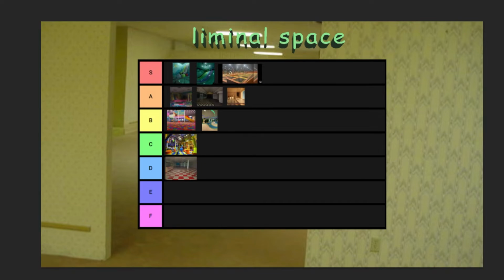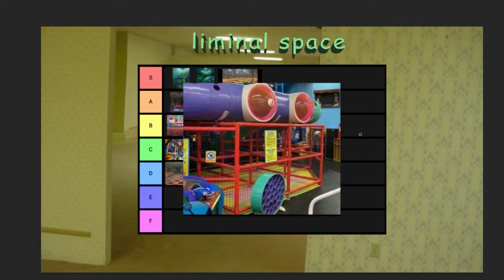I'm comfortable to put this as an S tier. What do you think? Yep, S tier for sure. That's a really good rating for that. Definitely an S tier. It does bring me back. Holy shit.